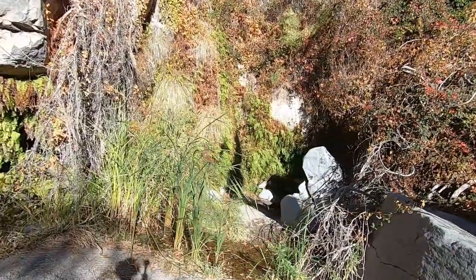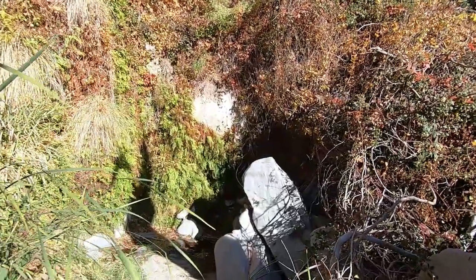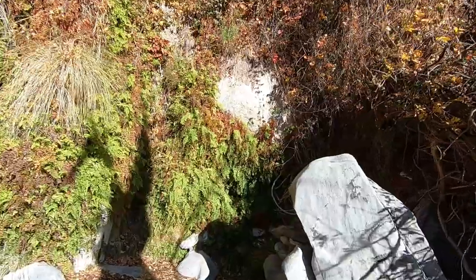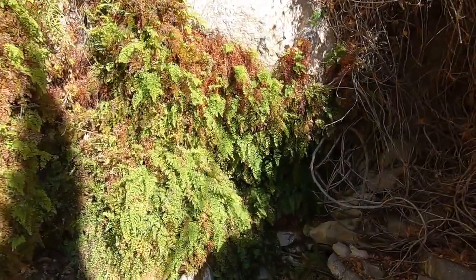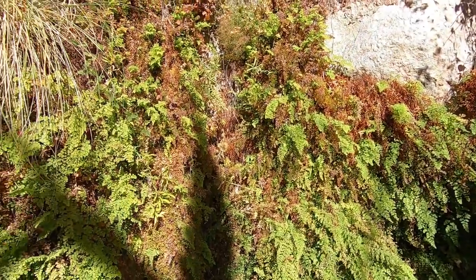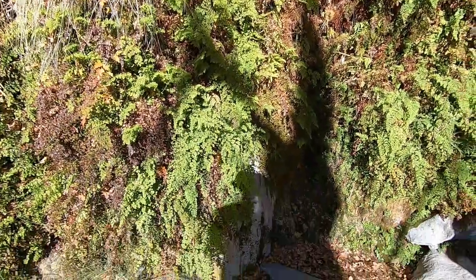You see these cattails here in this little pool of water? And behind it, several ferns right here along this cliff. Isn't that awesome? That little pool of water.